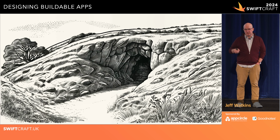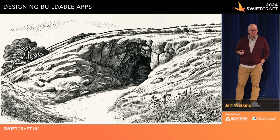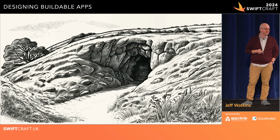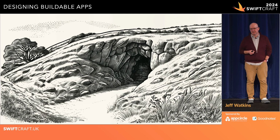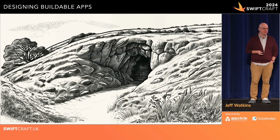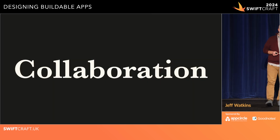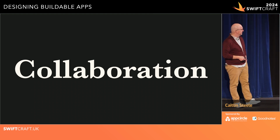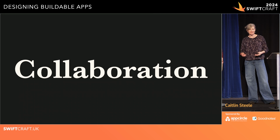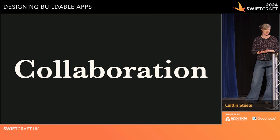But if you ask a software engineer, hey, build me an app, chances are good they'll fire up Xcode and try to get to work. And that would be a mistake. Because just like building a house, building an app is a collaboration between engineering and design. So ideally, design and engineering are collaborating together, not just collaborating at each other, which is wont to happen sometimes.